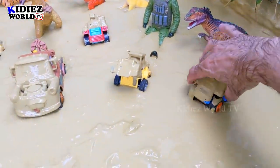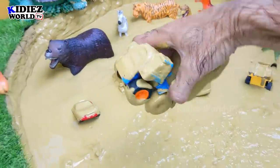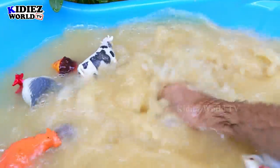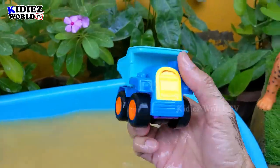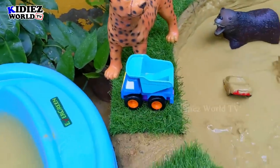we have a dump truck. Dump truck is a construction vehicle. Let's watch him. It's a very heavy duty machine, helping with construction material. Dump truck. That's a beautiful machine.